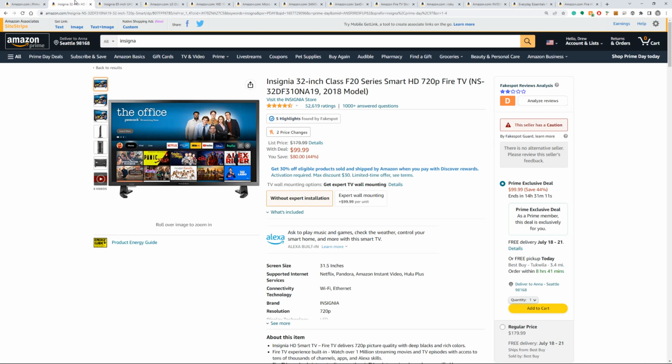Number 1, TVs. For $99, a 32-inch TV. It has the Fire TV built in. Not a bad deal. Insignia, decent brand. For $100, you really can't go wrong. It is by far the cheapest 32-inch TV deal, but remember, this is only 720p, but it is a smart TV. I mean, for $100, you cannot go wrong there.